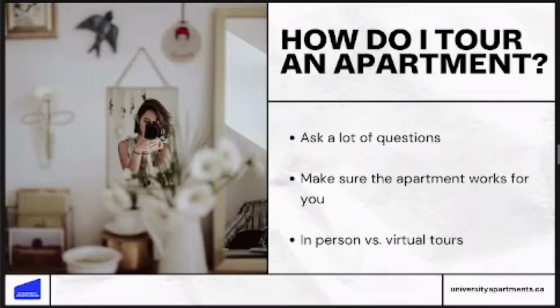If possible, make the agent that you're talking to take you on a live tour. So if you can't go into the apartment, make them go into the apartment and walk you through the unit. This will let you pause in each room, ask questions about the space, and check it out in much more detail. Make sure you also understand the layout of the unit you're looking at.